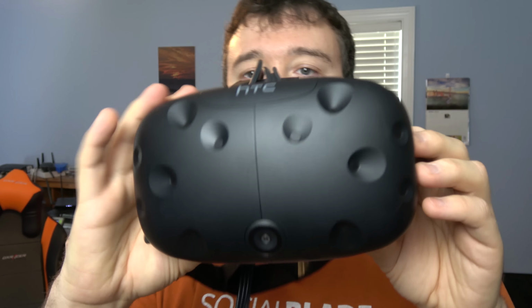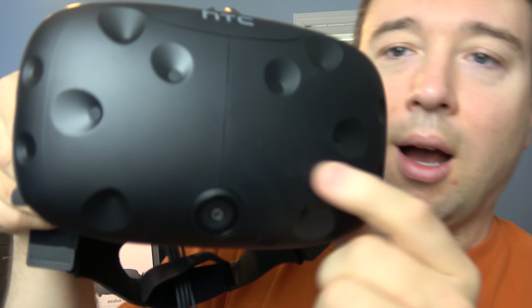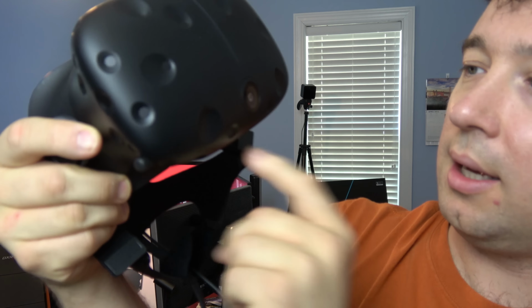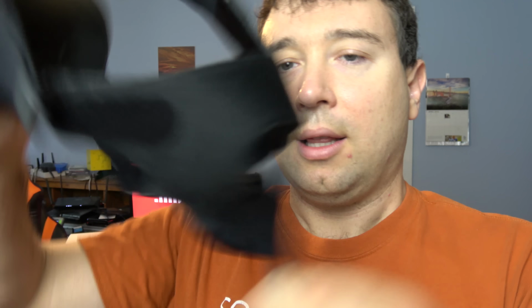In comparison, this is the HTC Vive. It's a little bit of a smaller thing since all of this folds in here. The headset itself is probably around the same size. On the front it has, I believe, sensors all over the place for motion tracking. There's an actual camera on here. The Oculus doesn't have the camera. And some things to change the lens distance also.